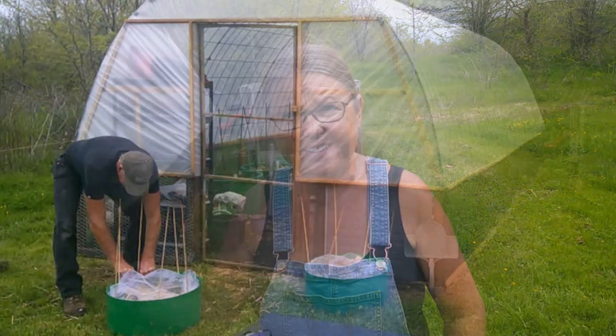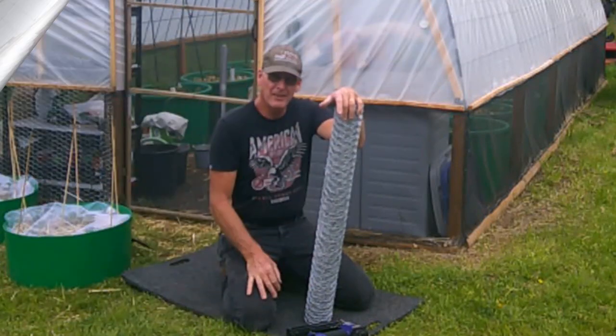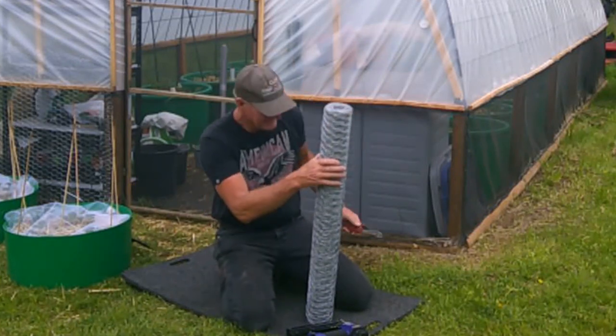And so now it's been sewn, and we're going to put the chicken wire on this side now. Well, now comes the task of unwrapping this. If it's anything like the other one, it's going to be a while.